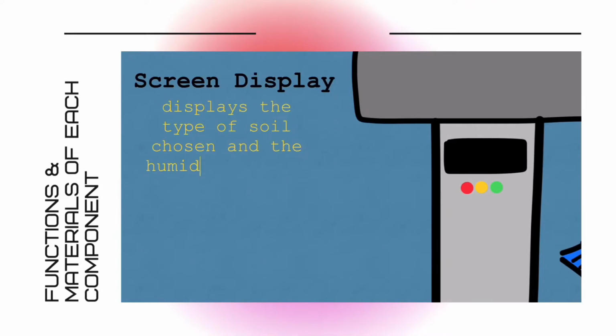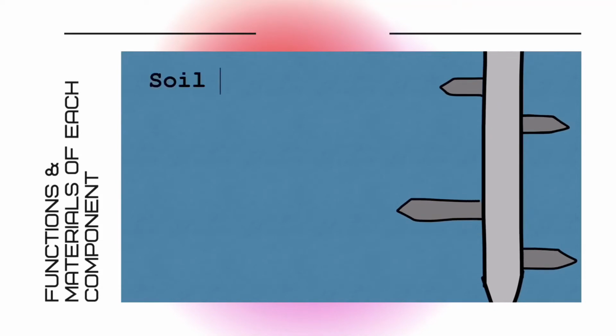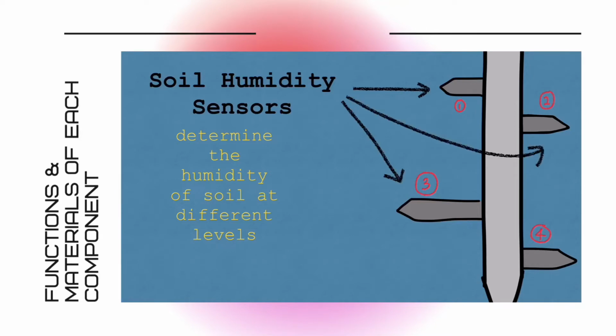The screen will display the type of soil chosen by the user and the humidity of the soil in percentage. The buttons are for the users to set the type of soil, which is either clay, sandy, loamy, or slate soil. Lastly, the soil humidity sensors, which determine the humidity of soil at 4 different levels.